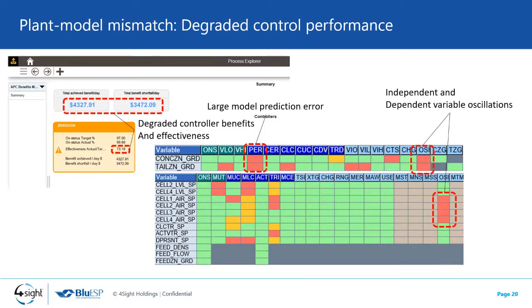So this indicates that there's a large difference between how the controller thinks the plant is going to respond and how the plant is responding, which you would expect given the model mismatch in the simulator. So these are just a few of the KPIs that we can use to diagnose performance problems in the process. But it's evident from this that we need to run a step campaign to update the models to improve the controller performance.